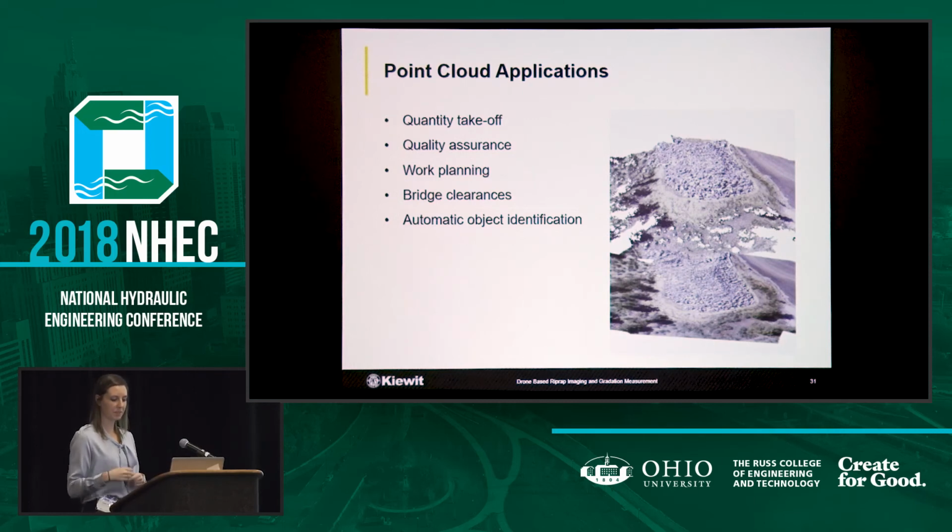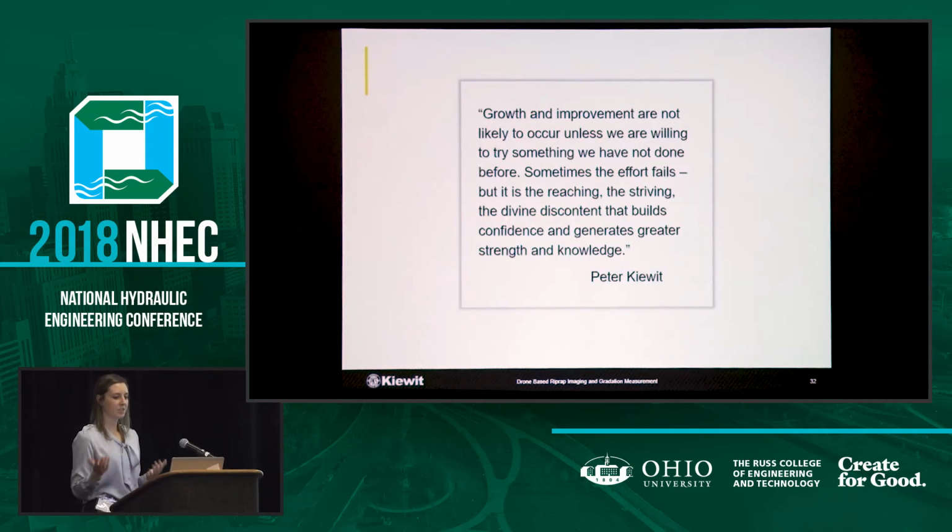So the whole idea of pleased but not satisfied is something that's been a part of Kiewit for a while. And this is just a quote from Peter Kiewit, that growth and improvement are not likely to occur unless we are willing to try something we have not done before. Sometimes the effort fails, but it is the reaching, the striving, the divine discontent that builds confidence and generates greater strength and knowledge.